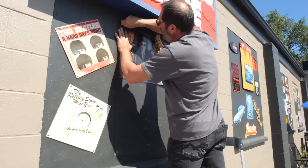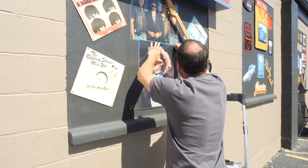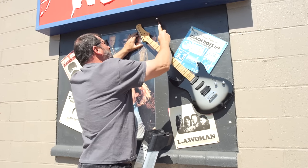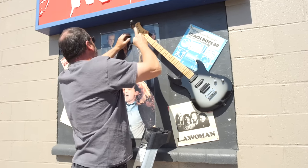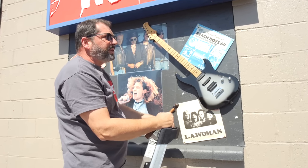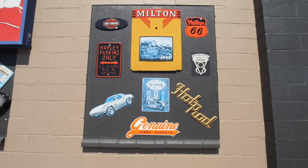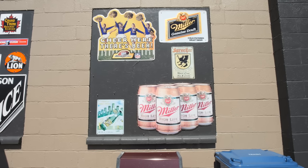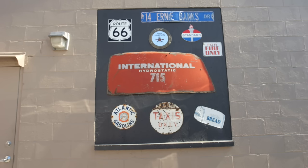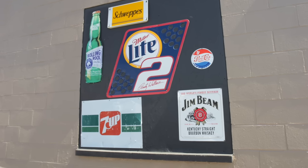I need a hammer. This decoration has been up for over a year now. Way over a year. If anything, I was actually able to sell quite a few of these signs and replace them, because people would spot them and say, oh, I like this, can you sell it to me? And I can just say, no, I really don't want to, and name my price, and they say, yeah, come on, and it goes.